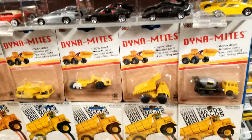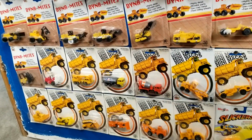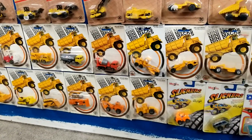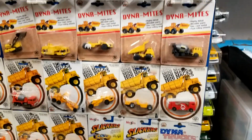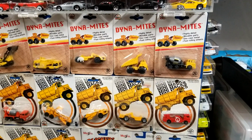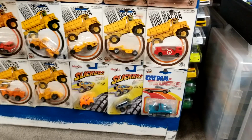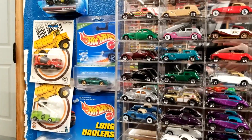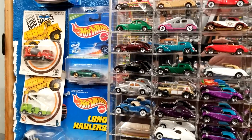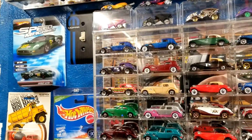Down here on the bottom, these are my Dynamites and Mini-Max. Some of my favorite stuff. I do love construction trucks. And I like oddball stuff, especially Z Toys. So pretty happy to have these guys. The Dynamites are much, much later production. The Mini-Max are really where the quality and the good stuff is at. And then I got this cool Bronco right there as well. On the opposite side over there, I do have a long hauler, a couple more Mini-Max I just picked up. Another casting I collect is the XJ220. So I got a couple of those up there, looking pretty good.